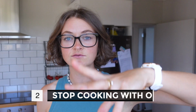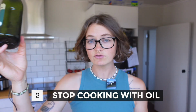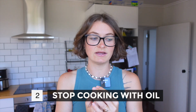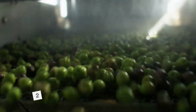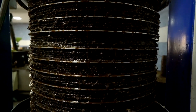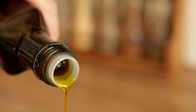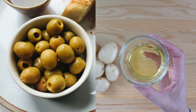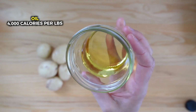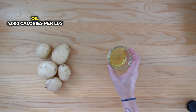Hack number 2 is something I've talked about often, and that is to stop cooking with oil, even virgin olive oil. Because oil is so highly refined, you take something like olives, and then you take out the water and the fiber and a ton of nutrients in that process as well, and then you're left with something that is just the pure fat calories, which means that it is extremely calorie dense. Oil is about 4,000 calories per pound. Vegetables are about 100 calories per pound.